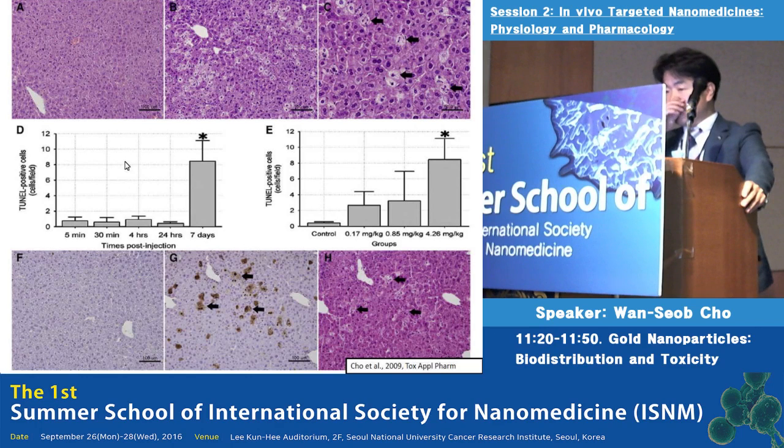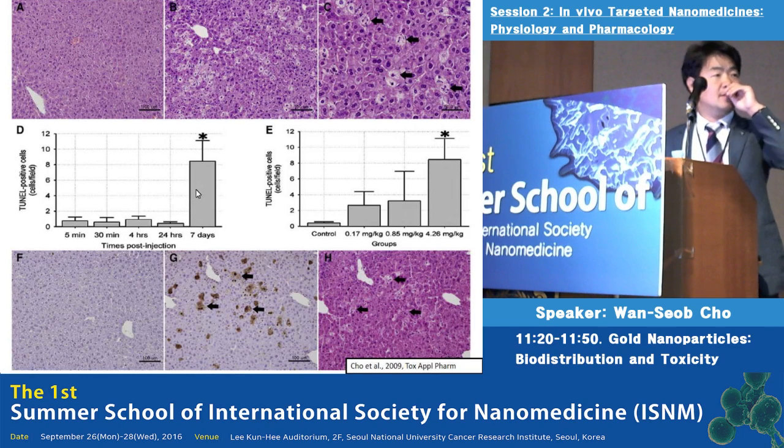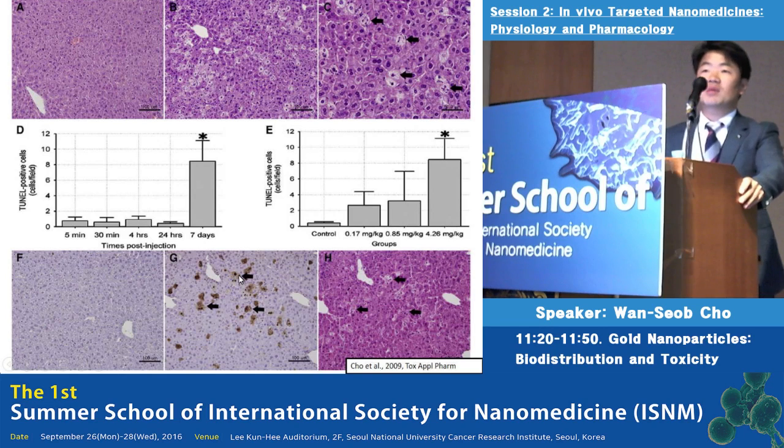And this is about the toxicity aspect, performed by our group. When we injected the gold nanoparticles into the tail vein, it showed apoptosis in the liver tissues. However, it did not produce any inflammatory reactions. It showed only slight increases of apoptosis.